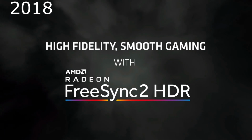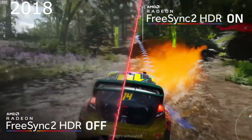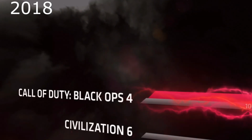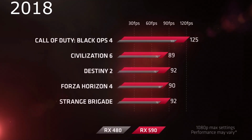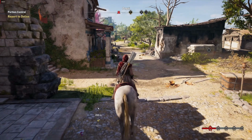November 15, 2018, the Radeon RX 590 would be released, being a refresh of the 580, which was also a refresh of the 480. This card pushed the silicon to its limits. The impressive aspect is how much AMD was able to increase the clock speed from its initial 480 launch years ago.